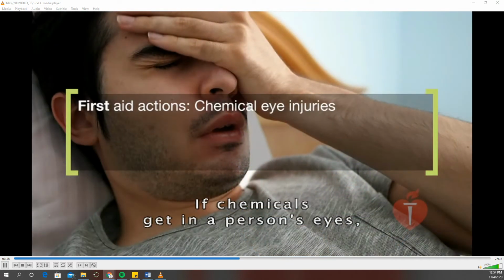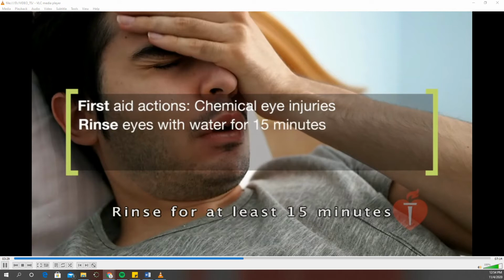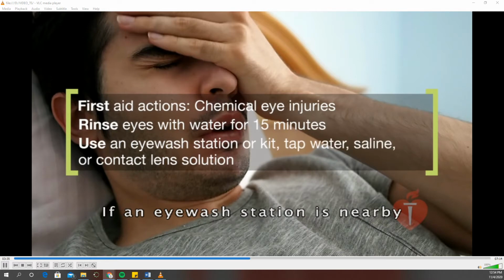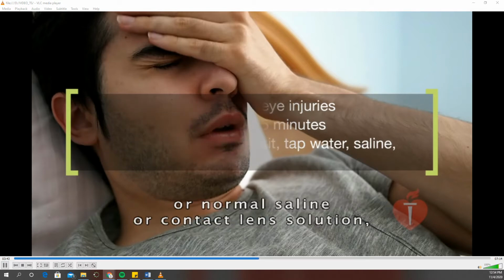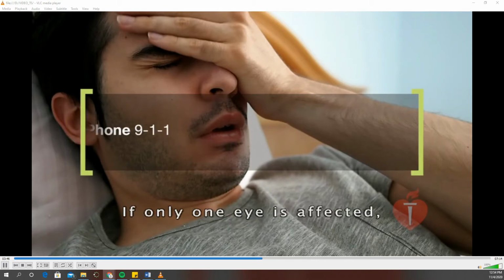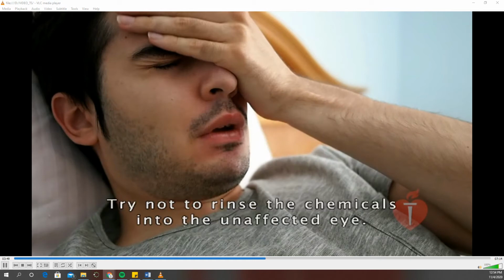If chemicals get in a person's eyes, also rinse with lots of water. Rinse for at least 15 minutes or until advanced medical care arrives. If an eye wash station is nearby or you have access to an eye wash kit, use it. If neither is available, use water from the tap or normal saline or contact lens solution and phone 911. If only one eye is affected, make sure the eye with the chemicals in it is the lower eye as you rinse. Try not to rinse the chemicals into the unaffected eye.